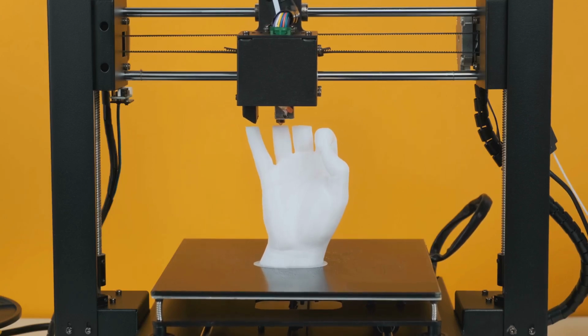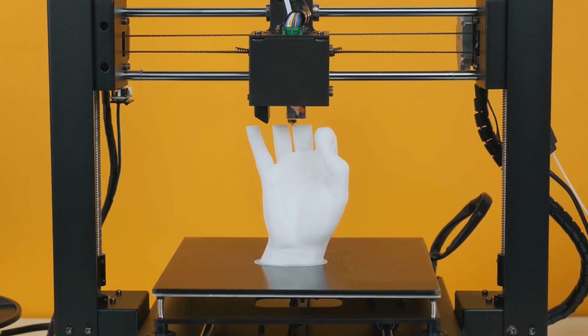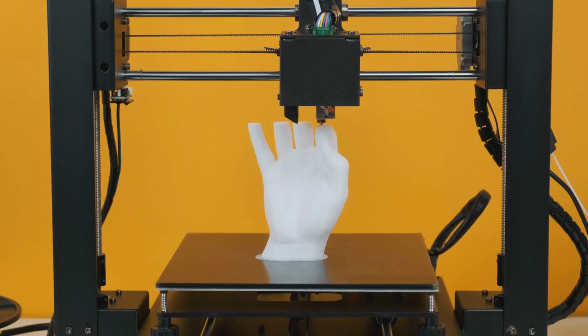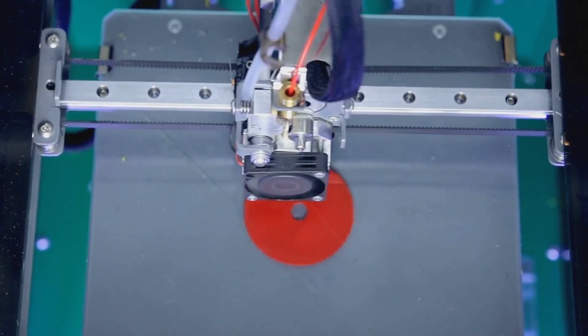Beyond prototyping, 3D printing is also making waves in the healthcare industry. Customized prosthetics, for example, are revolutionizing the way we approach medical aid. In the past, prosthetics were mass-produced, leading to discomfort and less than perfect fit for the individual.